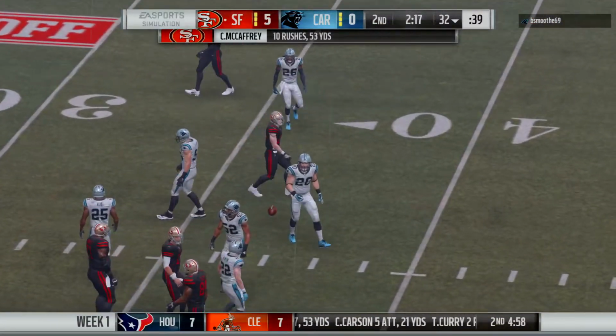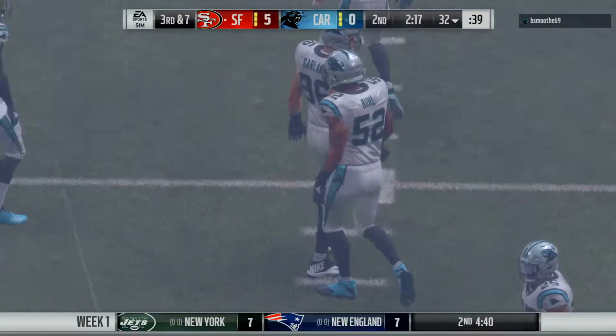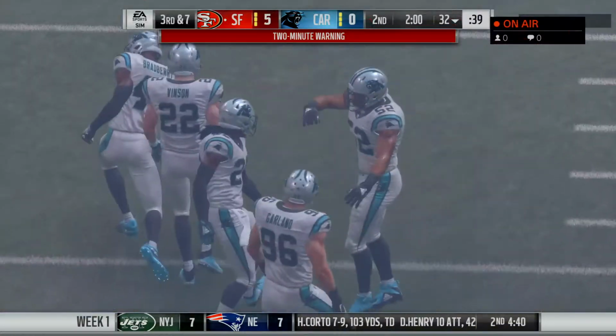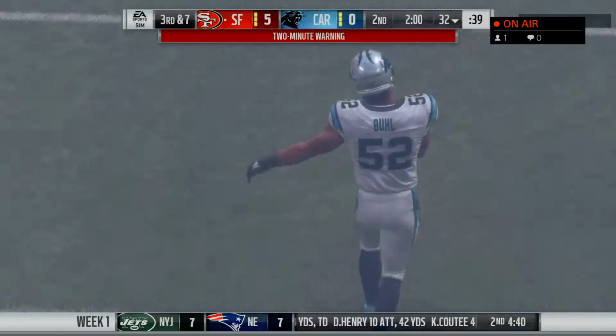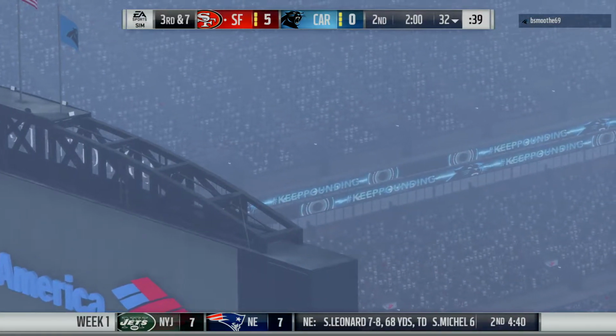And he'll slip his way up across the 30 to the 32. Only a gain of a couple there. That leaves them needing about 7 here on 3rd down. The Niners on 3rd down, 2 for 5 to this point. This is 3rd and 7. 2 minutes remain here in the first half.